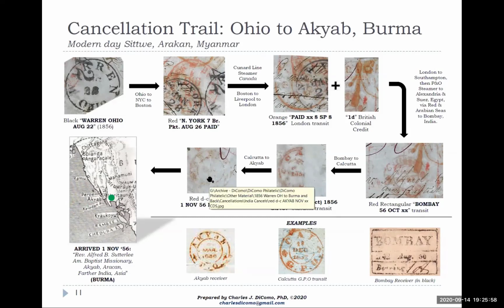There's a date in the center. It's got PO at the bottom for post office, and it made it to its final destination in Burma. Here is Akyab. And so it arrived November 1st. And as it said on the address, it was going to a Reverend Alfred Satterlee at the American Baptist Missionary in Akyab, Arakan, in Farther India.